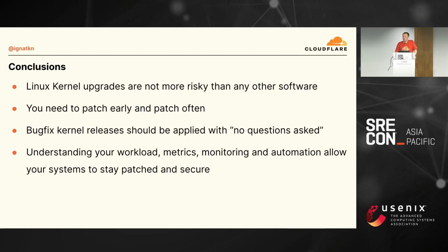This is basically what I wanted to say for today. Linux kernel upgrades are not more risky than any other software. You do need to patch early and patch often. Your kernel bug fix releases should be applied with no question asked, and understanding your workload, metrics, monitoring, and automation will allow your system to stay patched and secure.